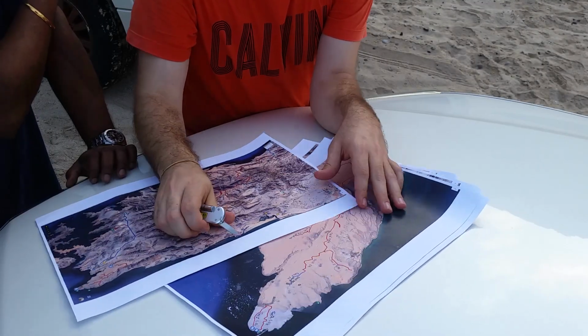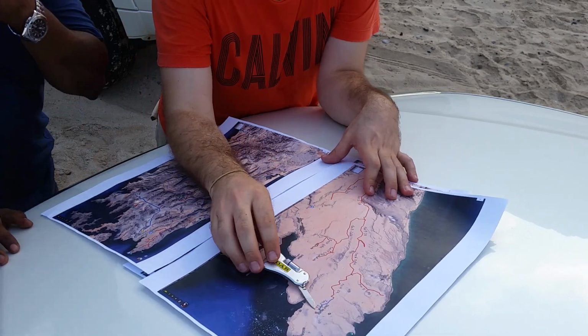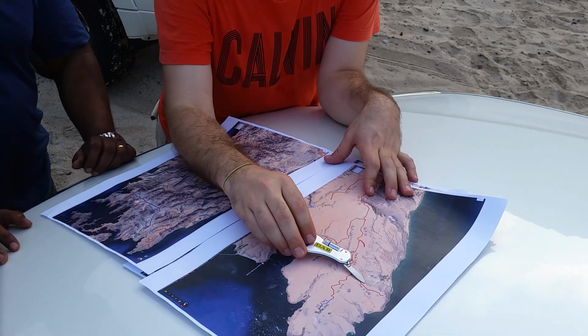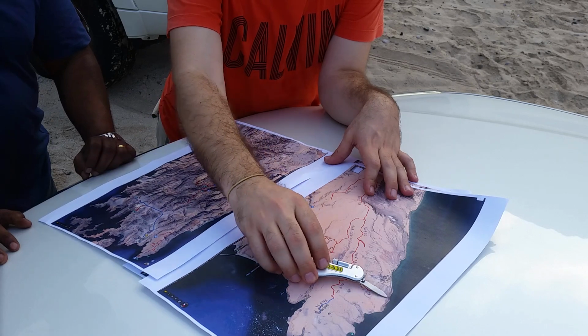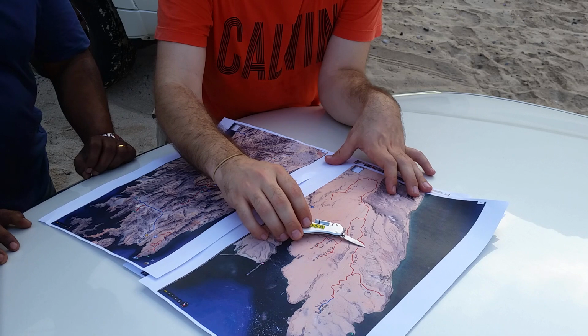So this is detail for this area. So we'll start from here like this. We maybe go like this here. Check the view here because this is the cliff here. And we come back and drive here. This is another view here.